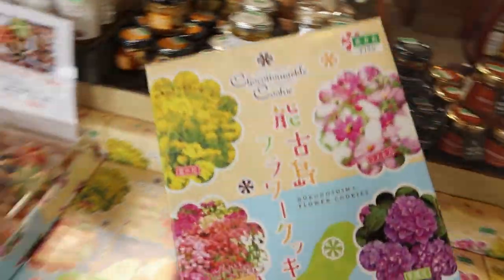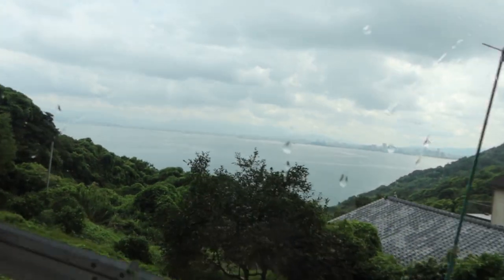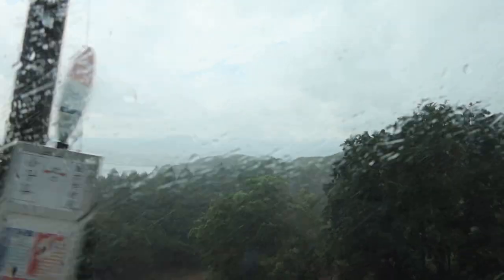So cute. On the way down the mountain, it started pouring rain and we got completely soaked. So this is your reminder to bring an umbrella even if the rain isn't on the forecast, because we definitely wish we did.